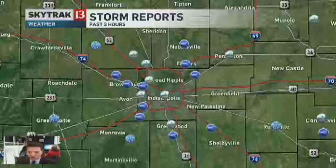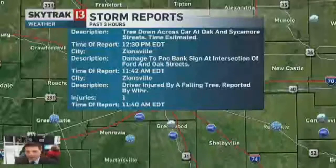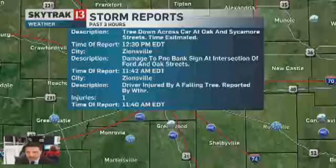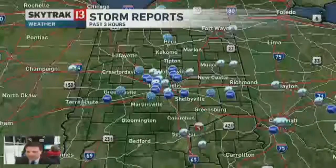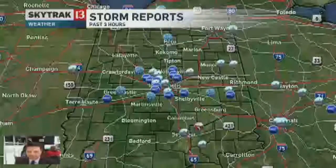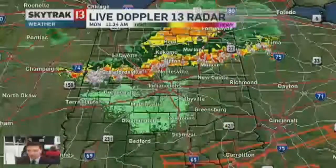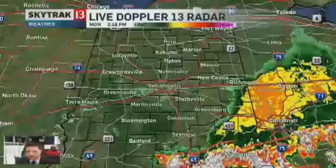Right before the noon hour, we started getting some pretty high radar velocities in southern Boone County, and that's where we've had a lot of damage in Zionsville. A driver was injured by a tree on a car there. Unfortunately, we also had a funnel cloud report in Jennings County that prompted a tornado warning and wind damage along US 50. So you can see the sampling. Again, this was the first round of thunderstorms that is now cutting across areas along and south of the Ohio River.